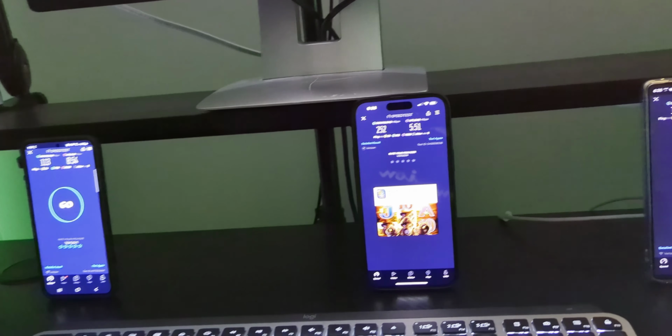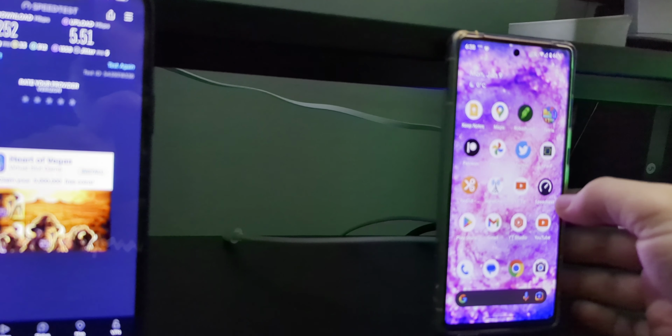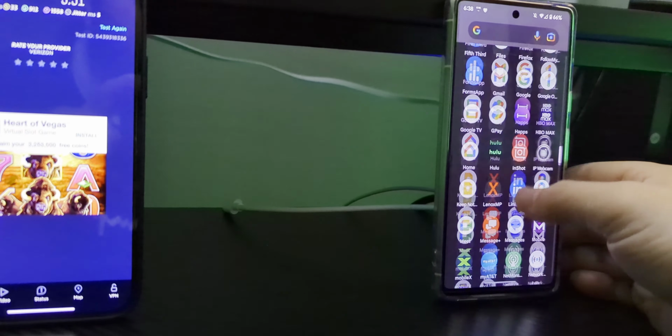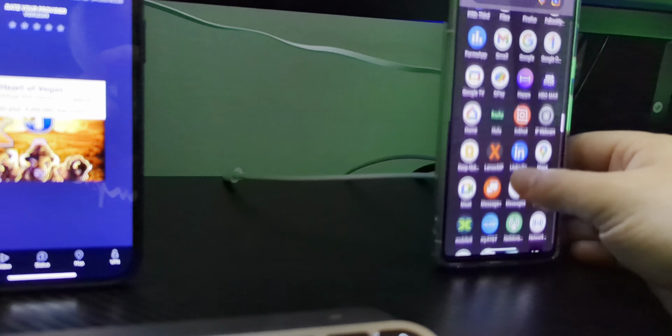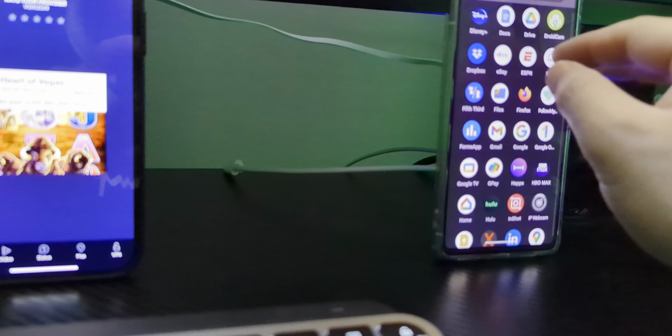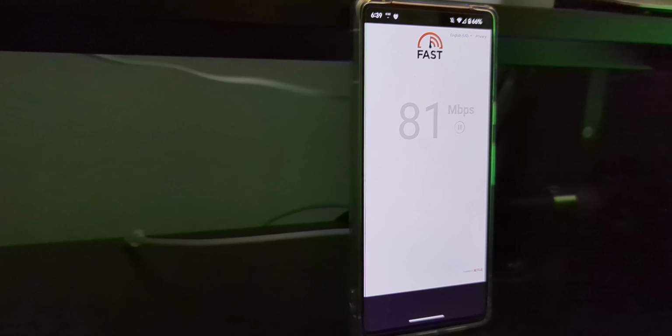Yeah, the uplink is the limiting factor. Absolutely. Let's go ahead and do a fast.com. I think that's a good idea. We'll see how the fast.com Netflix servers do on this. I'm not sure if I've been remembering to do that, but we'll test the fast.com.